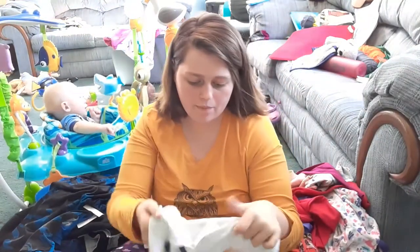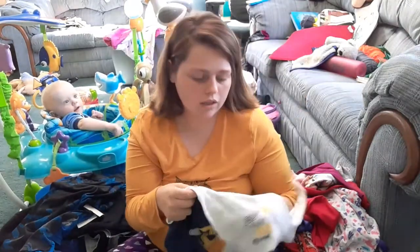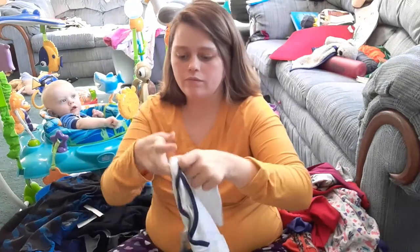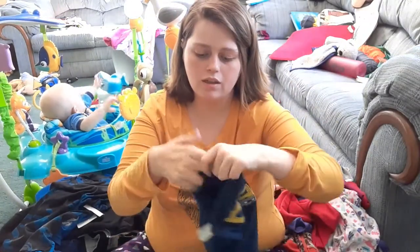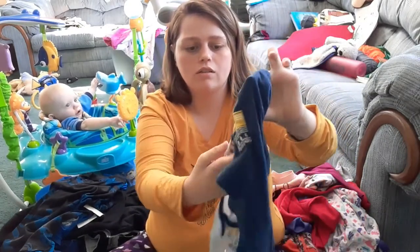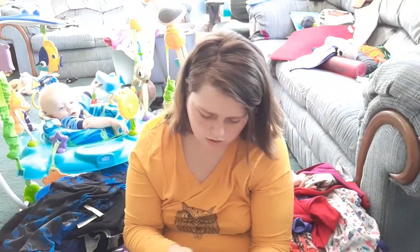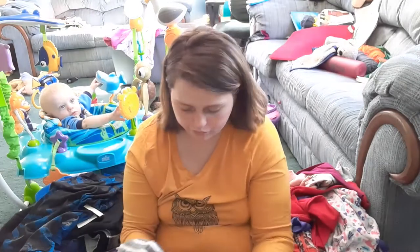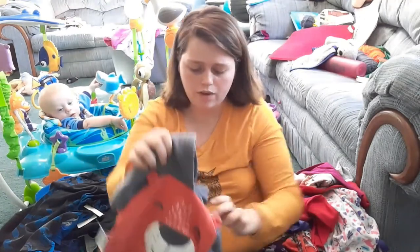All right, here's another outfit, top and bottoms. That's what I was looking for in his clothes, because I knew they were made to match together. This one says "Mommy Digs Me" and it's got a little digger. I don't know if you can see it. And the bottoms have a digger too. I'm trying to show you guys. So that was a set. This one was $5, $5.50 if you count tax. And this set was the same price, $5.50 with tax.